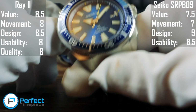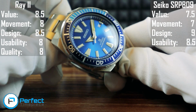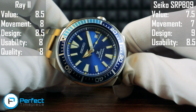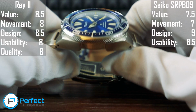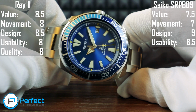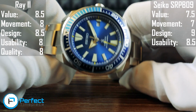Now, if you prefer the angular case shape and the overall look of the piece like I do, it might not matter to you as much, but it's hard to see for the price of this watch. Honestly, if I was going to buy one of these, I would probably wait until they're up used, and then I would look for one that doesn't have the misaligned bezel.